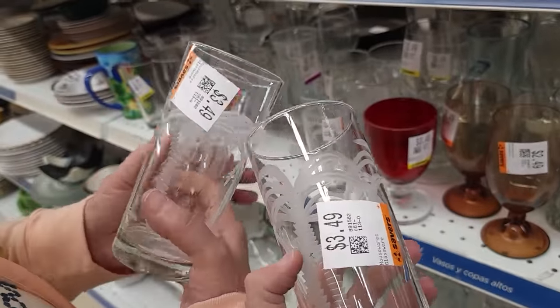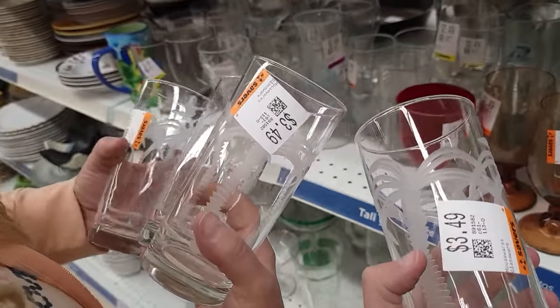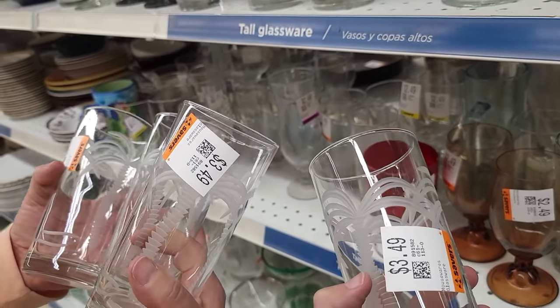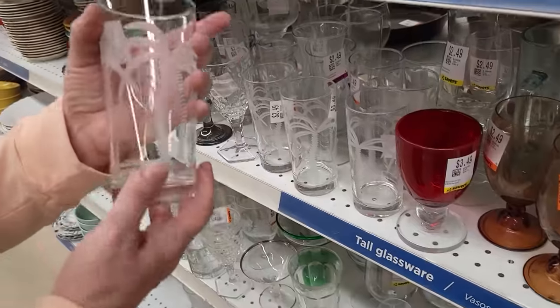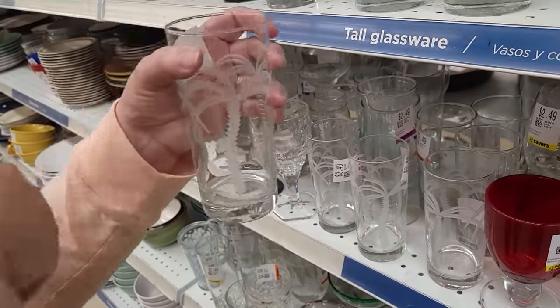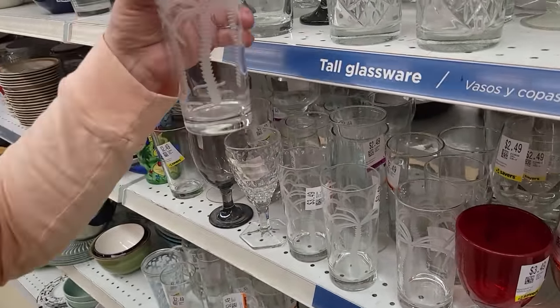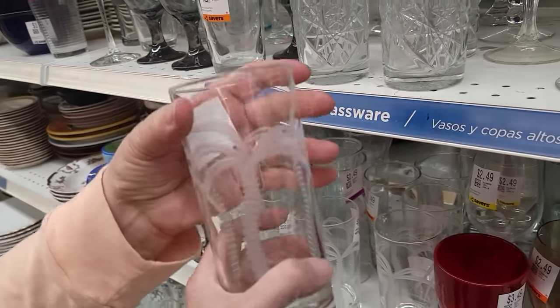And is there four of them? No, there's more than four. There's one, two, three, four, five. Five. All right, let's look them up. Okay, they are a company called Rolf. R-O-L-F.